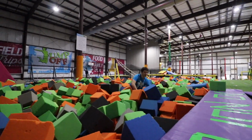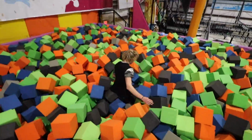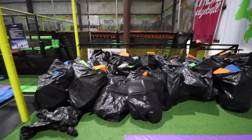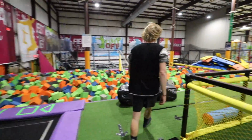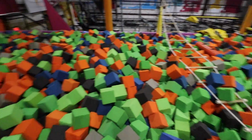Yes, sir! We got Benny Boy going in for a little dump front with a stall in the middle. Take a look at this. So we have all of these garbage bags filled with foam. You think this makes a difference? Nope. Literally looks the exact same as when we started, dude. So this is gonna be a pain.